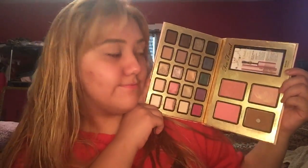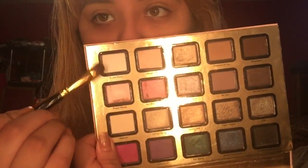Now for palette of choice, I'm going to be using my Too Faced Everything's Nice palette. This is the holiday collection from last year, 2014. So beautiful. Now I'm going to be picking up this lightest shade, Turtle Dove, and this is going to work as my base. I'll just apply this all the way to the eyelid up to the brow bone, so all the other colors blend evenly.